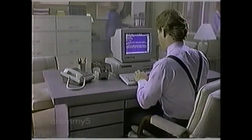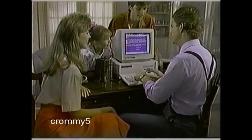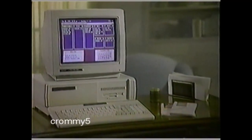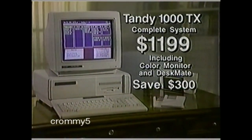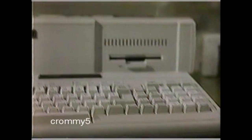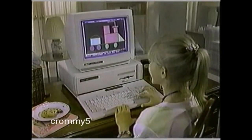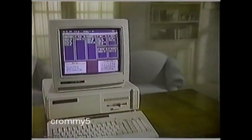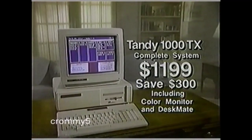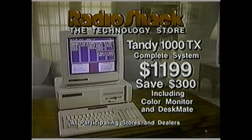Radio Shack puts the power of business computing in your home and saves you $300. The powerful 286 Tandy 1000, now only $11.99, including color monitor. It's PC compatible, easy to use, comes with 7 ready-to-run programs for the family to keep a budget, write term papers, or even do filing and create graphics. Complete Tandy 1000 system with color monitor, only $11.99. Only at Radio Shack.